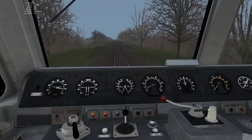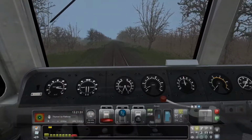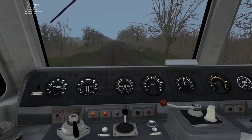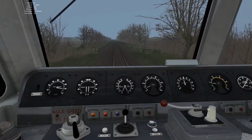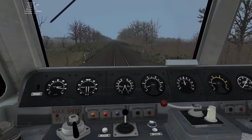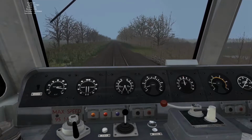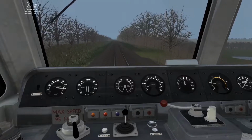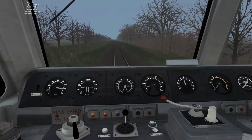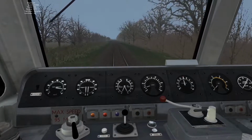In all honesty, compared to the other one, even though the physics were more realistic on the VP47s, and I can't knock that, this thrashes it. Bear in mind these gradients, we're practically going up the same sort of steep incline as the opposite way as well. It acts lovely.